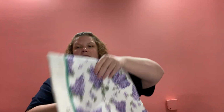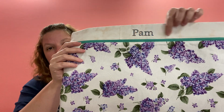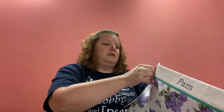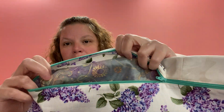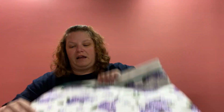Dawn Marie and our friend Sue made me a project bag, so pretty. Sue did the embroidery and Dawn Marie did the project bag making. Blue zipper, and it's got the fabric on the inside. Oh my gosh. And they picked lilacs because lilacs are the state flower of New Hampshire, and that's where we were.